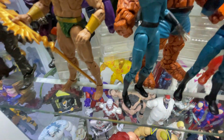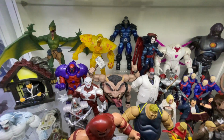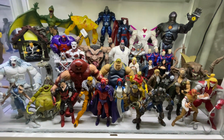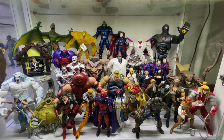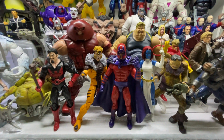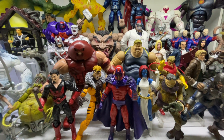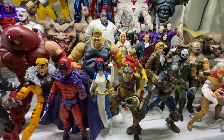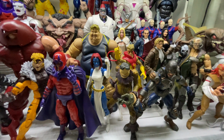Moving on to the bottom shelf, which is also my personal favorite. Here's the Brotherhood of Evil Mutants and some of the baddies from the X-Men. Start with the Leader, Shere, Magneto alongside Sabretooth, Mystique, and Juggernaut alongside Black Tom Cassidy, Blob, like these incarnations of the Brotherhood, Toad, Avalanche. We need a new one of both of them.